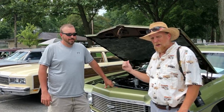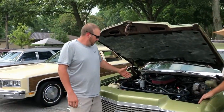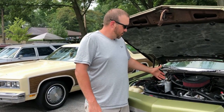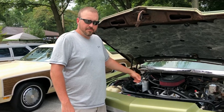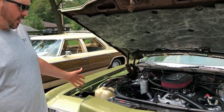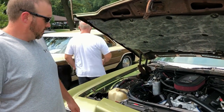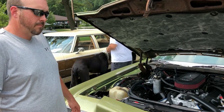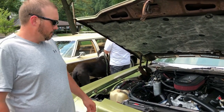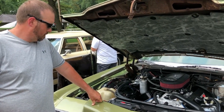He's going to tell you about his car, and he's got a slightly modified. Yeah. So we got an original 454 block, aluminum heads, electronic fuel injection, and everything else is kind of customized, I guess you'd say. So this car originally came with a 454? Original 454 car, yeah. So he's made a throttle body injection out of it, and niced it up. It looks really good in here.